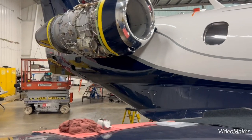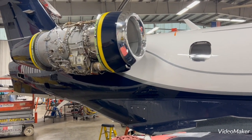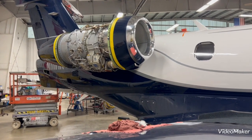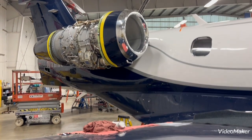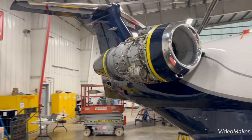They don't change the oil on this inspection. What they do is they check the filters. There's a few bleed connections they'll check. You'll lose a little bit of oil, like a quart or two, and then they will service them at the end. This airplane doesn't burn a lot. You see the tail up there.